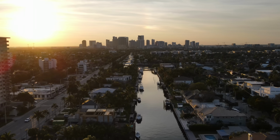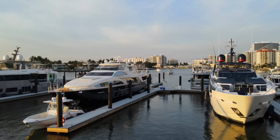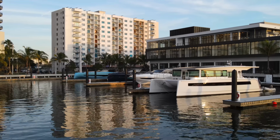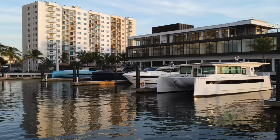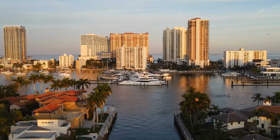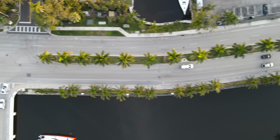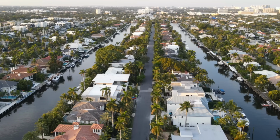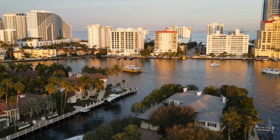So some fun facts about Fort Lauderdale. It is actually the yachting capital of the world, which means there are more yachts here than anywhere else. And another thing is that it is called the Venice of America, where we're at right this second. That's because the Intercoastal Waterway has tons of different channels that cut off through this neighborhood, through Las Olas, and it's unbelievable for just touring around.